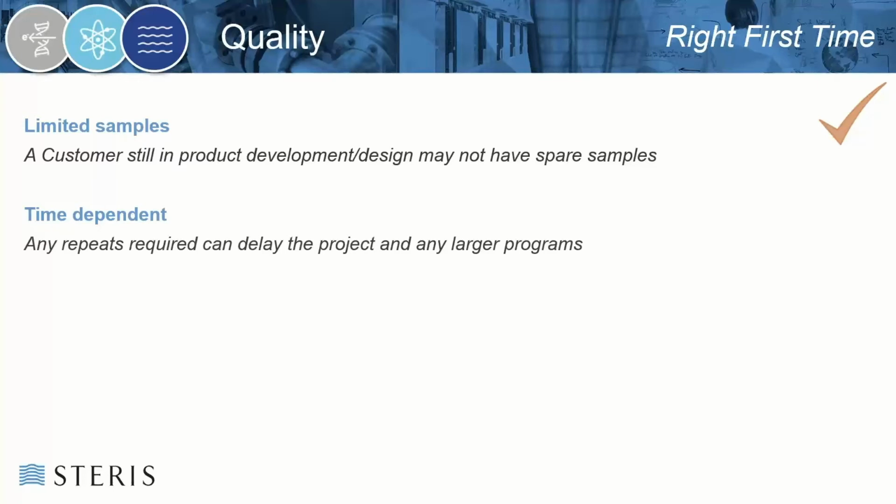Secondly, and obviously somewhat limited, if you're doing a study, maybe again, it could be a new product validation, or it could be some testing. The last thing you're going to want, again, is those additional trials or additional repeats, which you may not have taken into account in that larger program. They could delay a project. Ultimately, they could potentially delay a product launch, obviously, which no one wants.